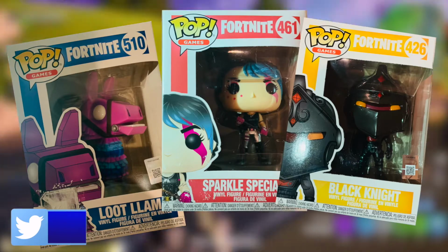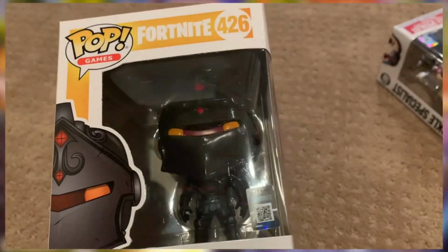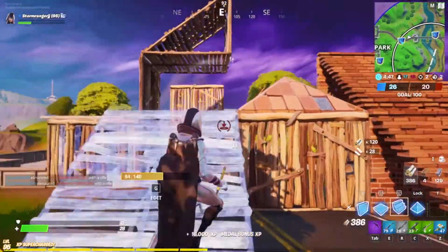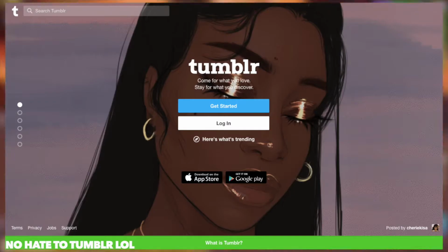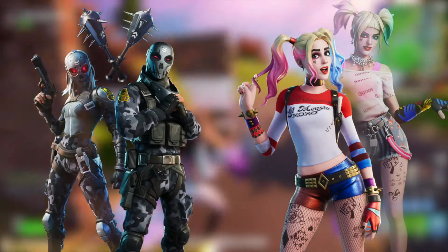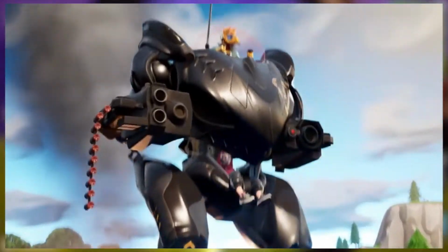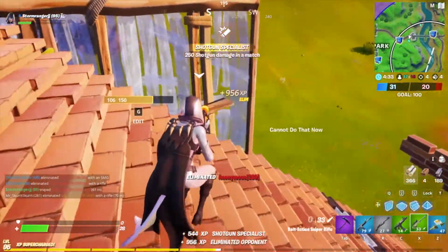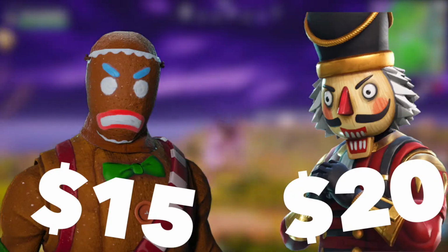But each of these figures cost around $10 and are really well made, as I mentioned before. For some reason, I haven't heard much talk of the merchandise that exists of Fortnite. People over on Twitter and other social media platforms seem to focus on the new skins that come to the game and get really mad at Epic when they don't do exactly what they want. But what is possibly the most fascinating is that these figures are cheaper than the actual Fortnite skins they represent.